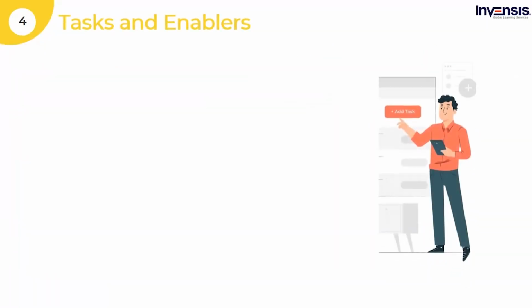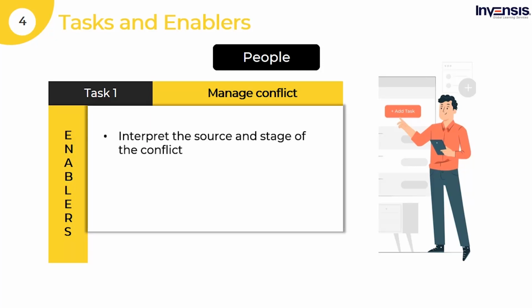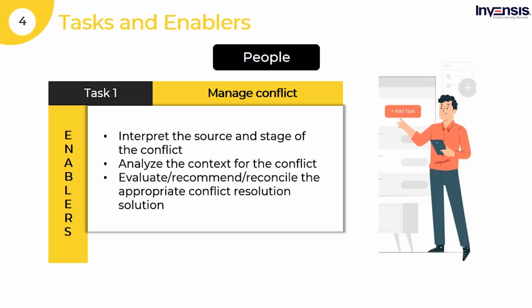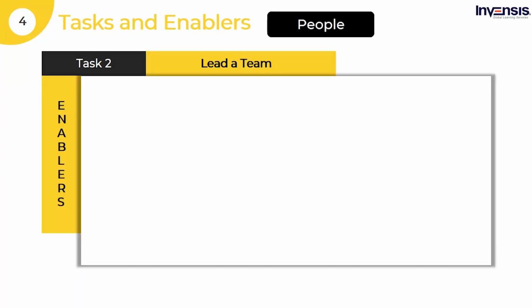Let's see the tasks and enablers present in the three domains in detail. The tasks included under the people domain include the following. Firstly, we have manage conflict, that includes enablers like interpreting the source and stage of the conflict, analyzing the context for the conflict, evaluating or recommending or reconciling the appropriate conflict resolution solution. Next, we have lead a team.